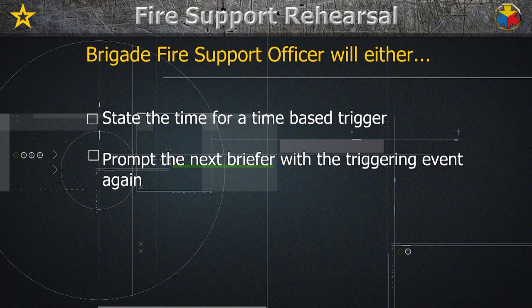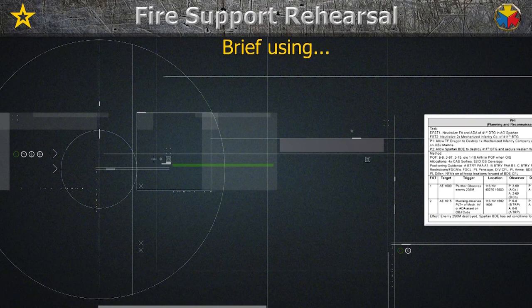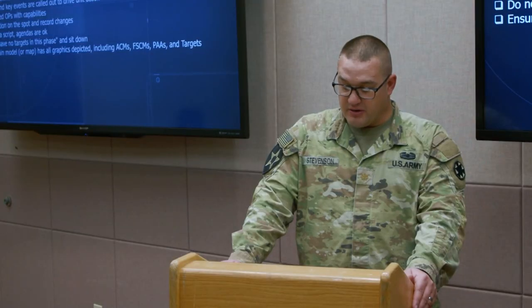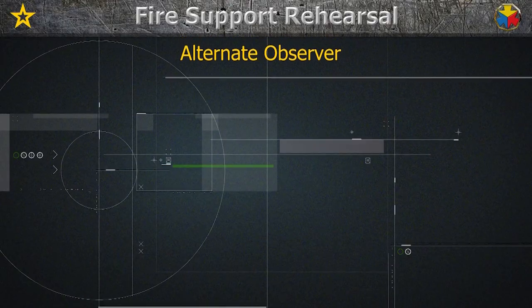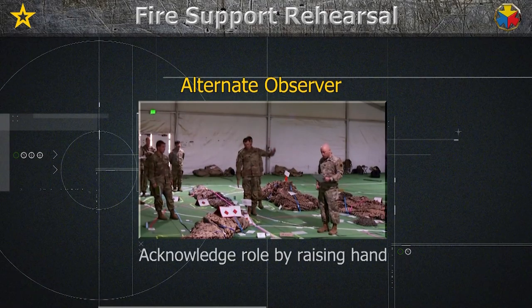If there is a lull, the Brigade FSO will either state the time for a time-based trigger or prompt the next briefer with the triggering event again. As the 163 Armor FSO briefs, he is briefing using TT LODAC. This doesn't have to be fancy, just use TT LODAC and you can't go wrong. Of note, as he briefs his primary and alternate observer for Alpha Echo 0020, the 5-4 CAV FSO acknowledges his role as the alternate observer by raising his hand in the observer location.